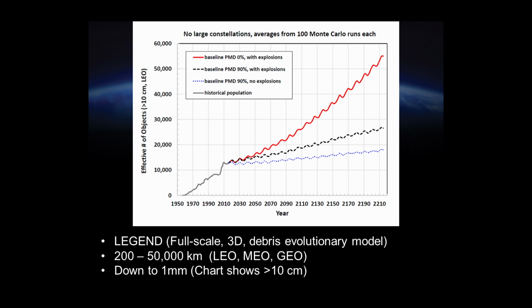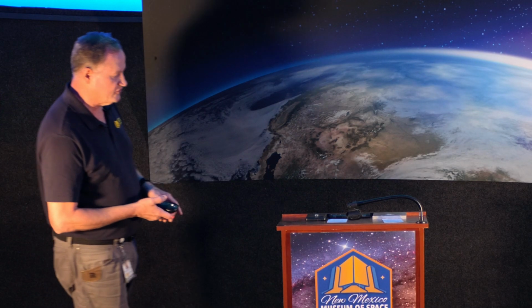You can see here that it gets a little bit crazy as far as the number of objects, going from about 12,000 here up to over 55,000. At some point, there's an issue called the Kessler syndrome. The guy in charge of this Orbital Debris Program Office, who started it back in the late 1970s, was Don Kessler, a NASA scientist who is now retired.